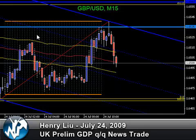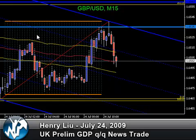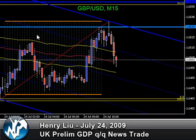So the trigger is going to be either a positive 0.4 or a negative 0.2, and the release numbers that we're looking for are a positive 0.1% release number or a negative 0.5% release number. I think that would be safer in a lot of ways, and the direction of the market will be more predictable if we get those releases. So with that in mind, in 13 minutes we'll be looking at this news together, and we'll wait for the release.